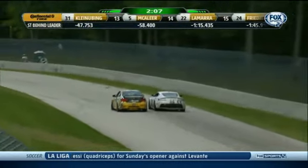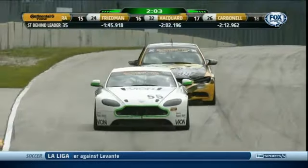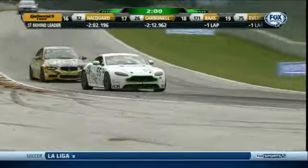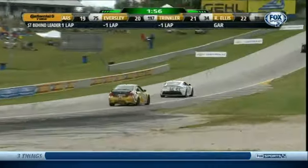And Aston around the outside. Will Maxwell do it? It'll be braking to duel. And that's brave stuff in a car that the brakes have been just a bit iffy all weekend long. They're good when they work, but boy, when they don't.